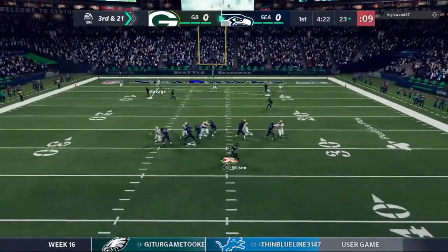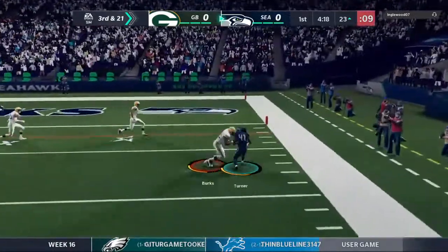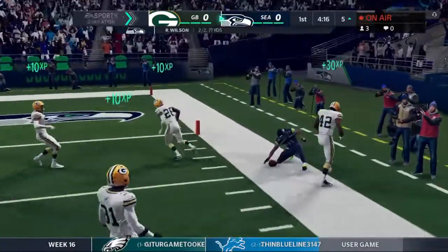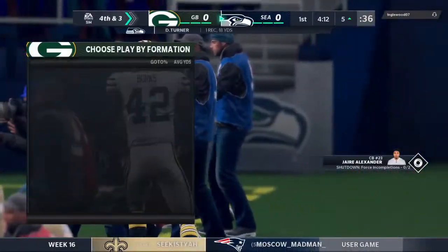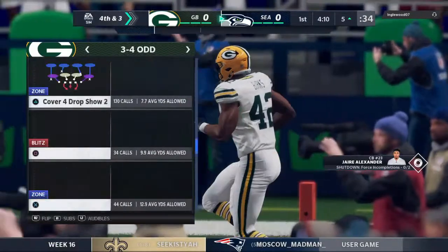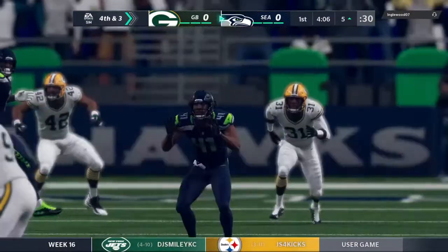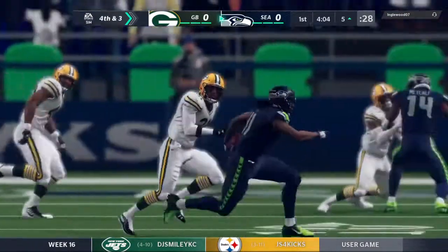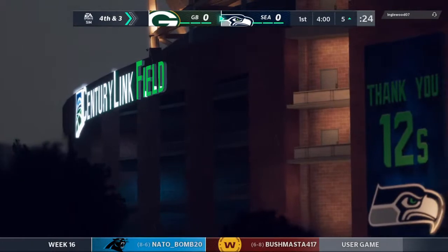Out of the gun, here's Wilson. That's complete to Turner. Open space inside the 10. And all the way down to the 5. They get a big amount back, 18 yards, but they'll still look at a 4th down now. Nice job understanding the situation. 3rd and long, kept the play in front of them and made the tackle. They gave up a good chunk of yardage, but it does force a 4th down.